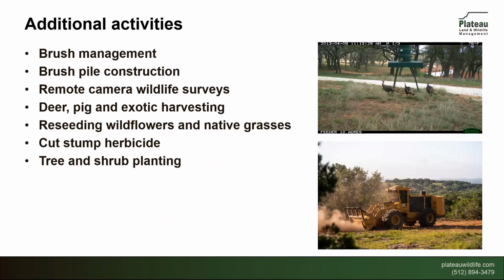Some additional activities that could be going on: your brush management. Let the weather cool down a little bit and do some brush management in the cooler weather. No need to kill yourself in the summer doing this stuff. Also the brush pile construction, so once again, those kind of go hand in hand. Your remote camera surveys for your census count, deer, pig, and exotic harvesting. Obviously deer season's coming up, so this is when a lot of that stuff's going to happen.